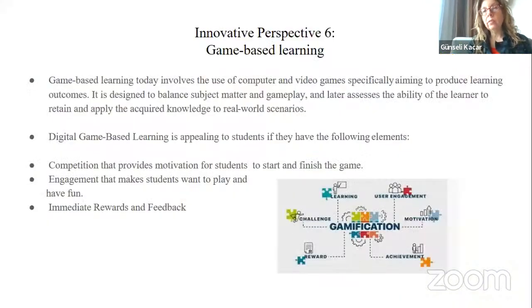So our sixth innovative perspective is game-based learning. Game-based learning today involves the use of computer and video games, specifically aiming to produce learning outcomes. It's designed to balance subject matter and gameplay, and later assesses the ability of the learner to retain and apply the acquired knowledge to real-world scenarios. Digital game-based learning is appealing to students if they have the following elements: competition that provides motivation for students to start and finish the game, engagement that makes students want to play and have fun, and immediate rewards and feedback.